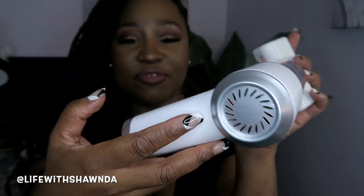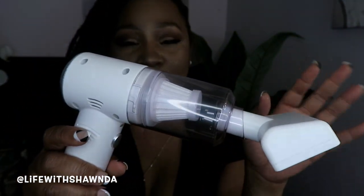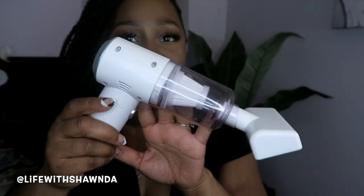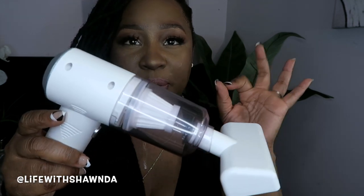Here's what it looks like, and of course it has a little USB charging port right here, which makes it universal, so you can use it wherever you wanna go. But here's what it looks like. This is gonna be great for wherever things are dusty, in your car, up on your dashboard, wherever you have dust mites. This little portable dust mite vacuum is going to be perfect.